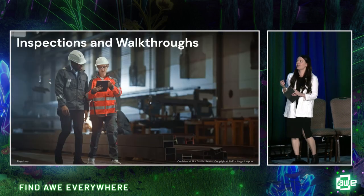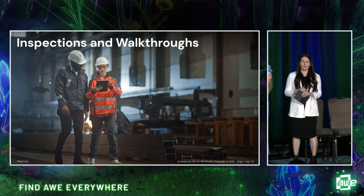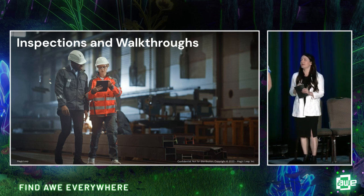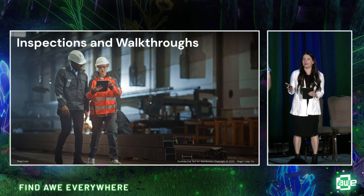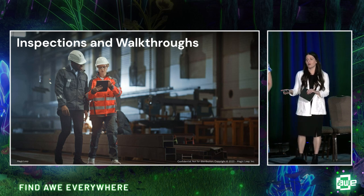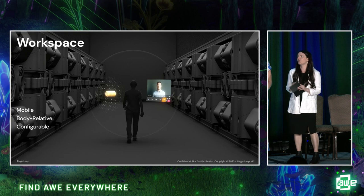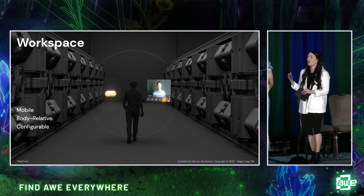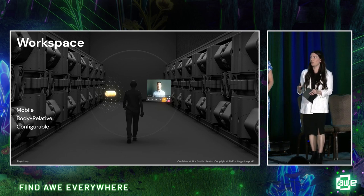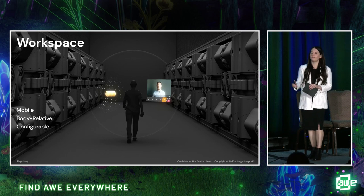So we've been focused largely on assembly and maintenance, but inspections and walkthroughs are another significant area of opportunity with remote assistance in AR. Often with inspections, it involves moving around a large area, such as a factory, warehouse, a hotel, or even a convention center like this one. So since mobility was so critical to our users, we wanted to create a menu system and a toolkit in support of this. So our workspace is a body-relative mobile workstation. Anything attached to that workspace will travel with you and move with you automatically. Think about it like your phone, but spatial.